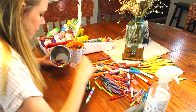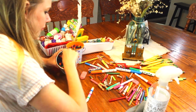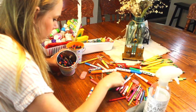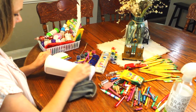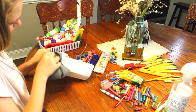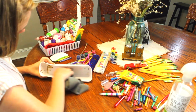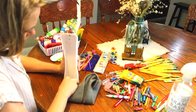And so I'm not keeping all of them. If they are broken, just little bits of crayons, I'm throwing them out. I'm only keeping crayons that will fit in these two little tins. And so I'm putting away the ones that are whole crayons and that are what I think is the best brand that works the best, which is Crayola. So the cheaper ones that don't really color as well, I'm getting rid of.